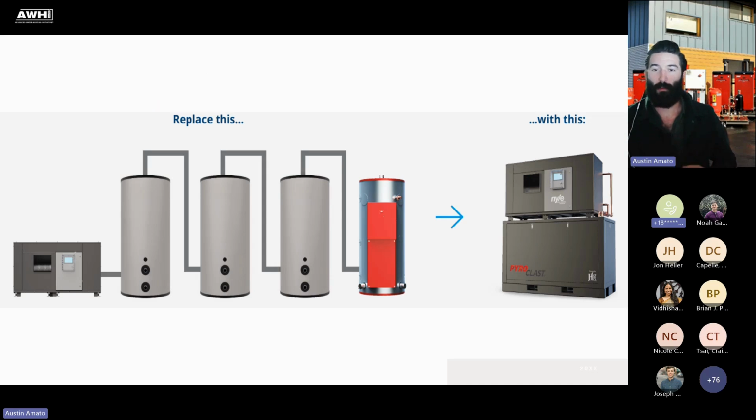What we're doing is that we're replacing all of the piping and fittings and headache associated with pairing a heat pump water heater with storage tanks that are piped in series, that are also piped in series to a swing tank. We're just dropping a plug and heat unit in place of all of these components.